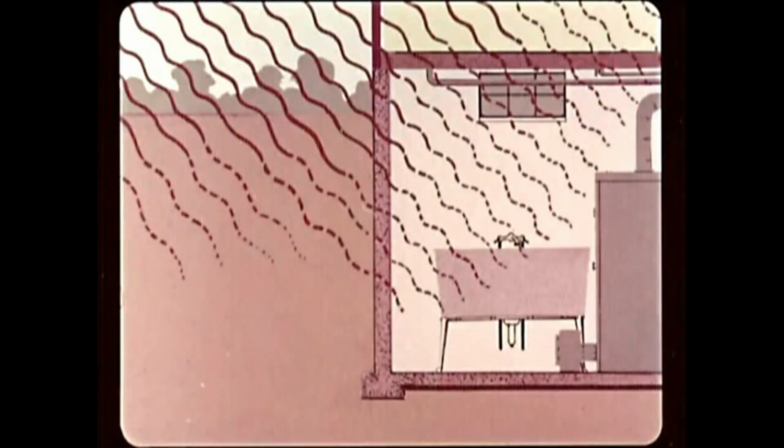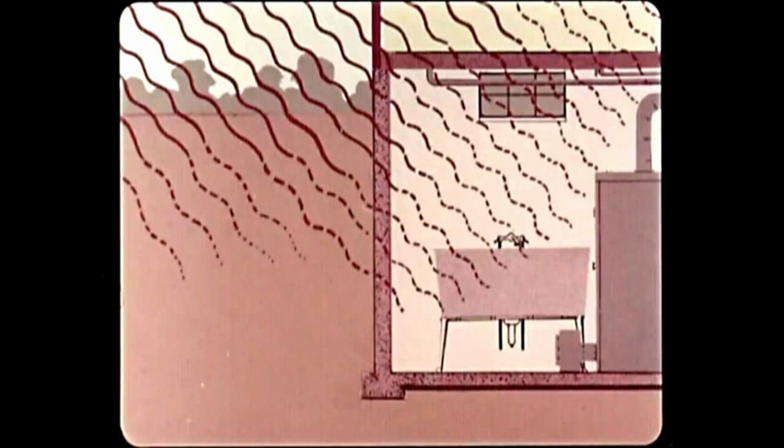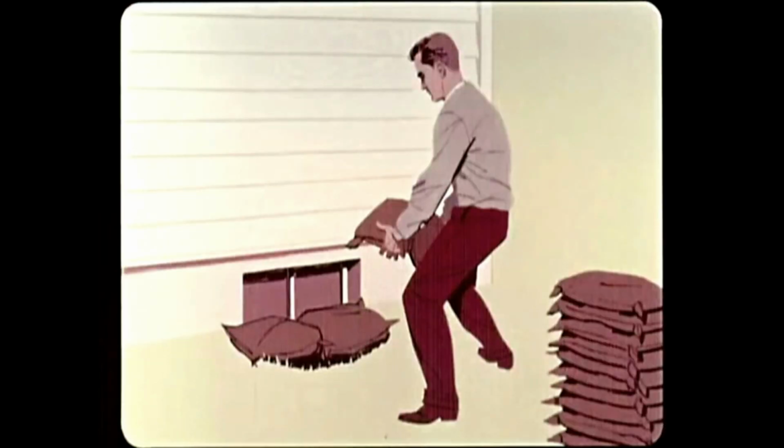The biggest danger from fallout is the fact that the particles do not have to touch you to endanger you. Their deadly rays can penetrate any kind of material, but the material through which they pass absorbs part of the radiation and reduces the hazard. Your safety depends upon putting a sufficient mass between yourself and the fallout. Concrete, bricks, earth, or sand are the best, but in a pinch, any heavy material will do.